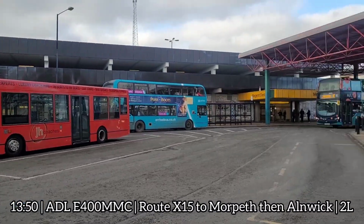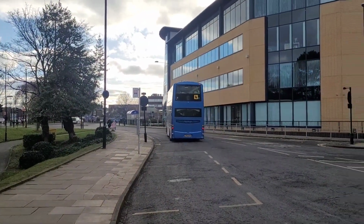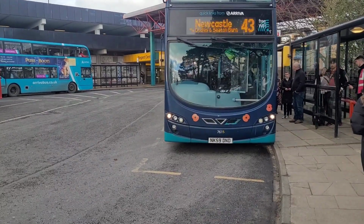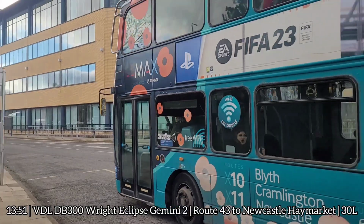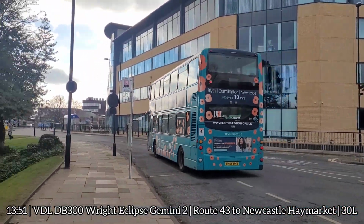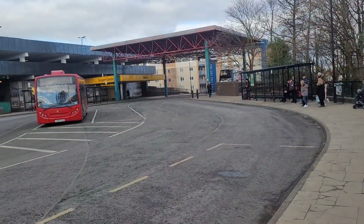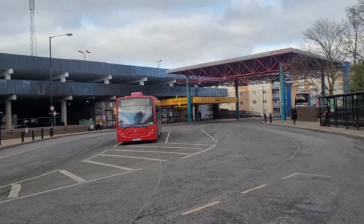And here comes a 43 from Newcastle whilst the 902 departs. 7615. Why is the 5 yellow and the rest of them white? Come on, Arriva. Poppy bus. Had that the other day. There is LK09EOD, which has just been sitting there for quite a while.